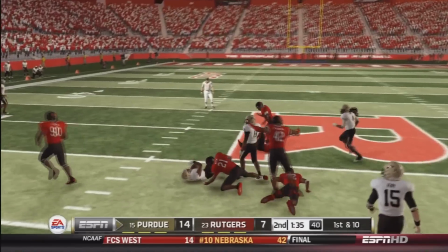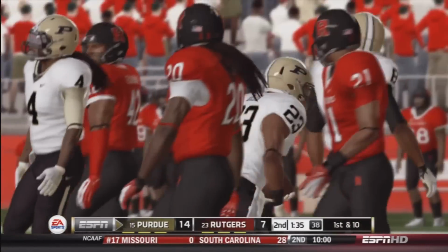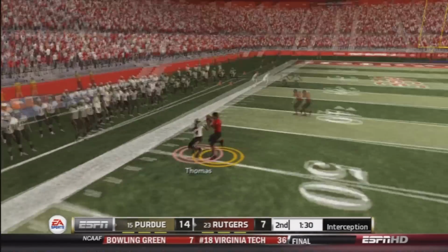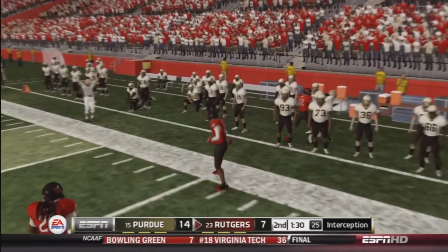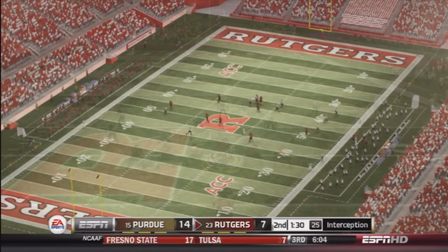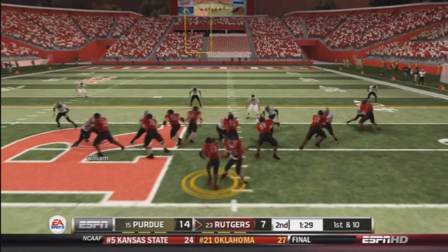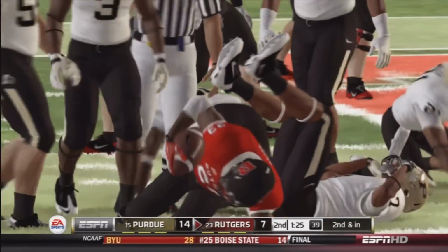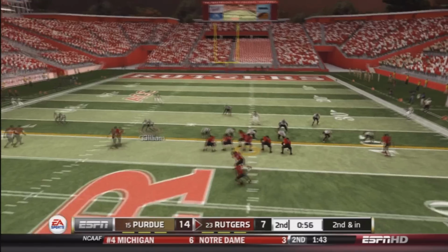He's to the 40. They'll bring him down around the 43-yard line. Fires out quick. It's picked off. He seemed a little hesitant on that throw. Off to the back. Look out. And down he goes around the 41-yard line.